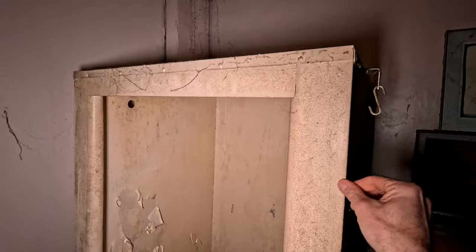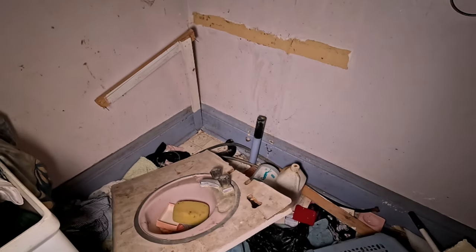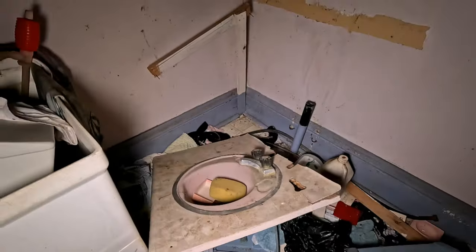Yeah, see? It's even a little makeshift shower. So when she couldn't make it upstairs, she was still able to stay bathed. Very, very awesome. Why somebody took the sink and everything? I don't know. Or the cupboard the sink was on.